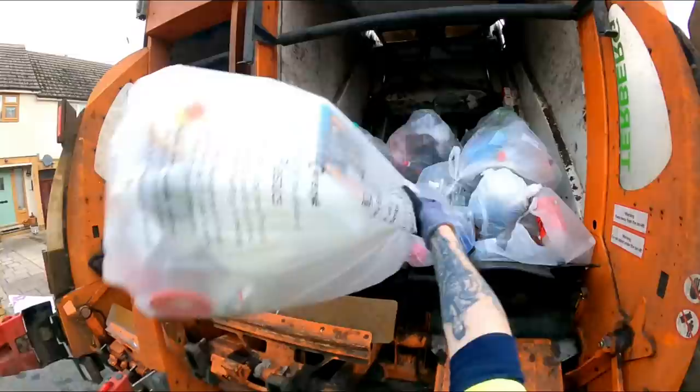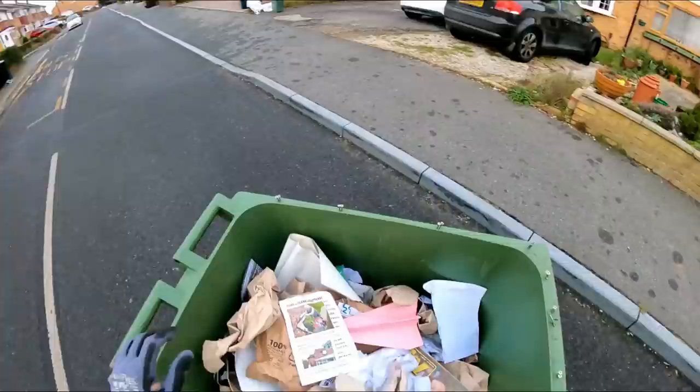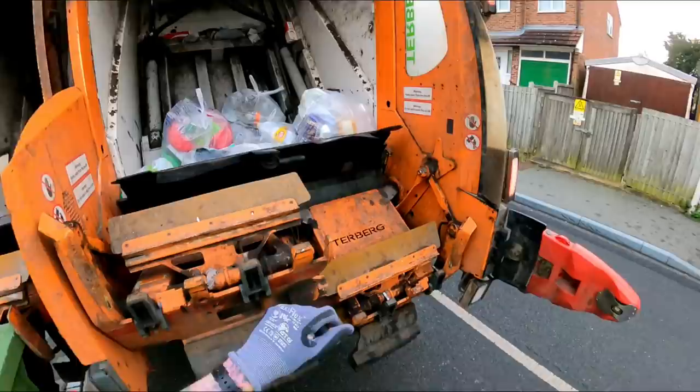Only the finest of fragrances. Mmm, delightful. Compaction. So I'll get closer, seeing as it's not on auto.